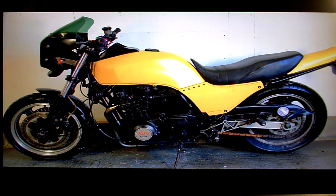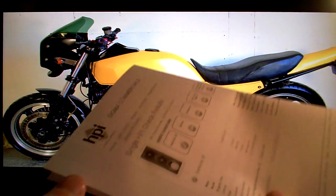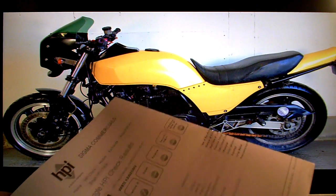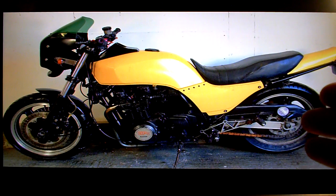Kawasaki GPZ1100 for sale on eBay. In the paperwork, the bike comes with an HPI check certificate, which I've just done. That shows the bike is all completely clear. No accidents or finance or anything else there in the bike's history to be concerned about.